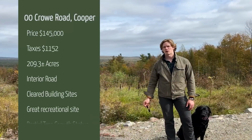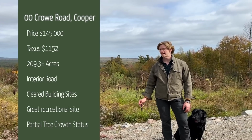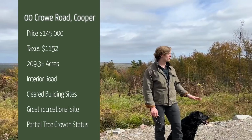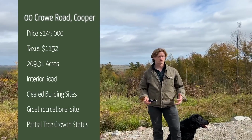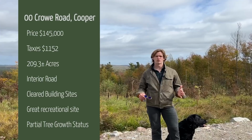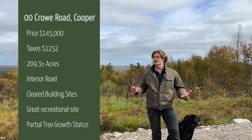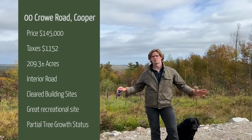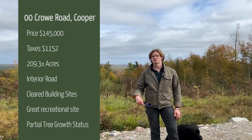The price on this property is $145,000, and the taxes on the property are just under $1,000. And again, this spot's in tree growth. And so that can also be negotiated with the town depending on how much of the acreage you want inside of tree growth. If you only plan on building on around 10 to 20 acres of the property, you could potentially put everything else in tree growth and that tax would decrease.